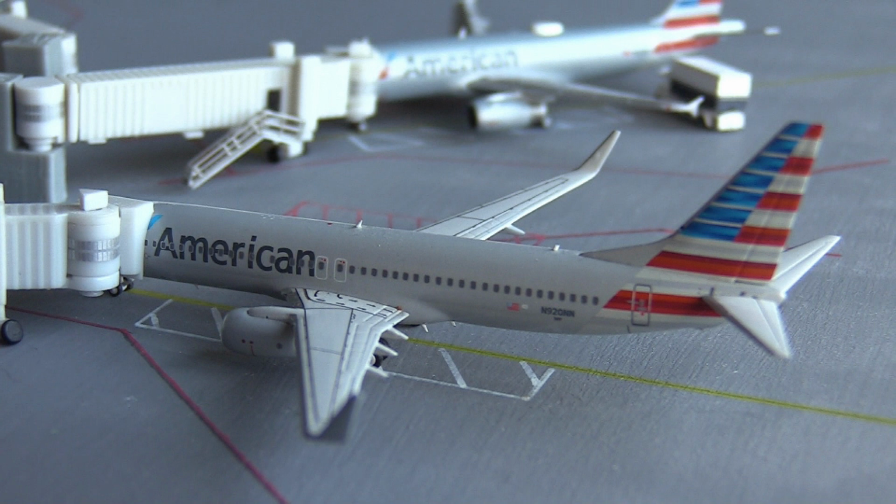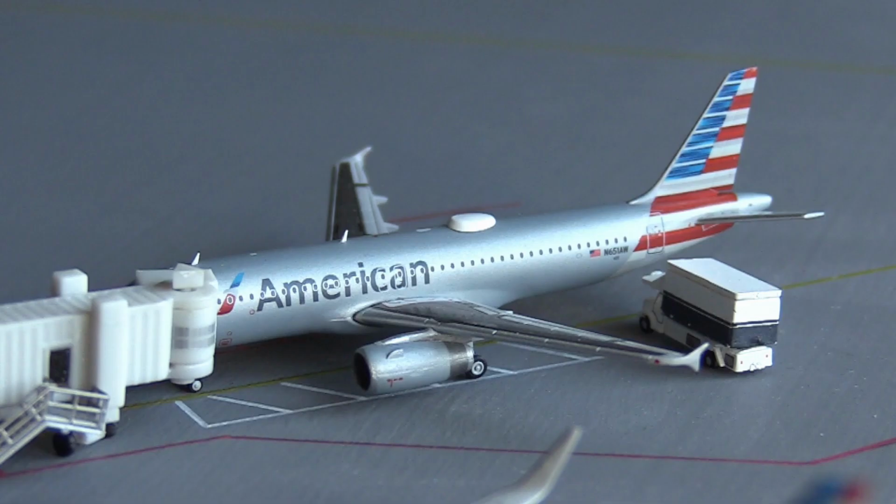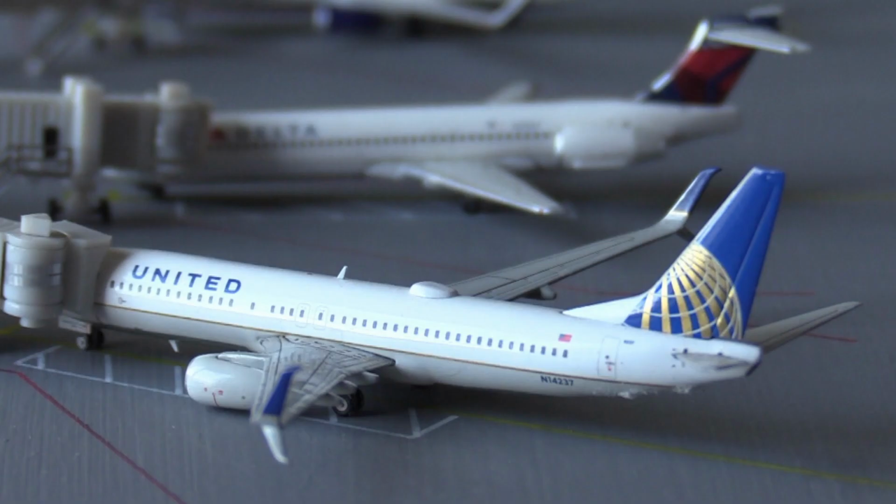Next, moving on to Terminal 2, here we have an American Airlines 737-800. He's going to be heading out to Dallas, Fort Worth in Texas. Then next up we have this American Airlines Airbus A320. He's going to be heading out to Charlotte. And then next up here we have this United 737-800 in the Continental color scheme. He's going to be heading out to Denver, Colorado.